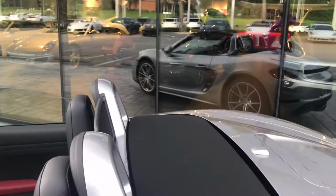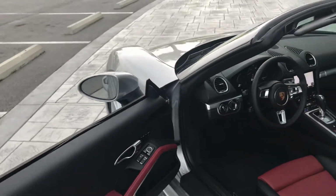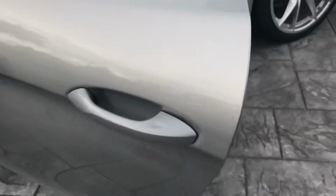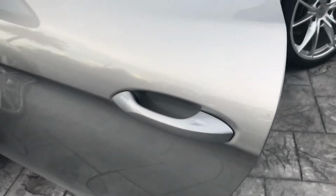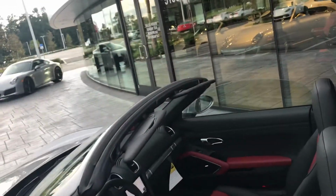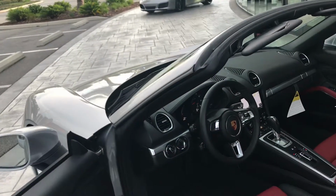Now with this vehicle having the Premium Package Plus, you get quite a bit with that. So you have the Porsche entry and drive. So on the door handles here, you'll notice that there's a notch. So that indent there, or the notch, when you touch it, it's going to lock the car. When you put your hand inside the door handle, it has sensors for you to unlock the car. You also get a key that stays in the ignition, and once it senses the actual key, it'll be able to start the vehicle.